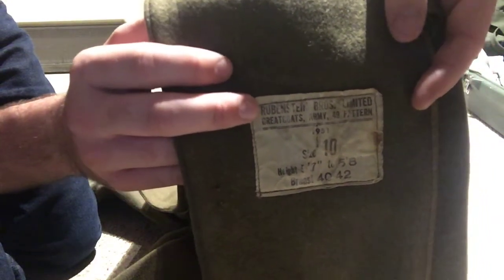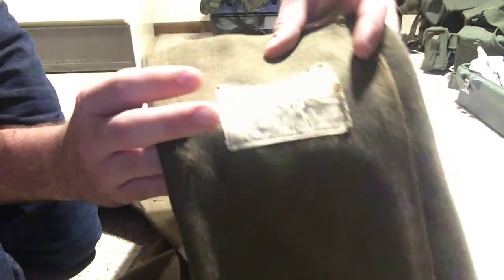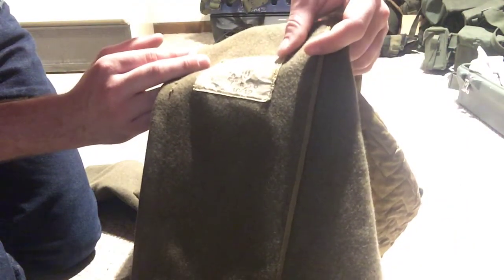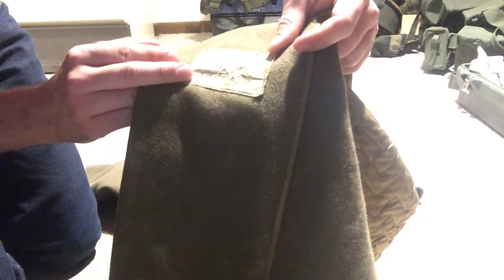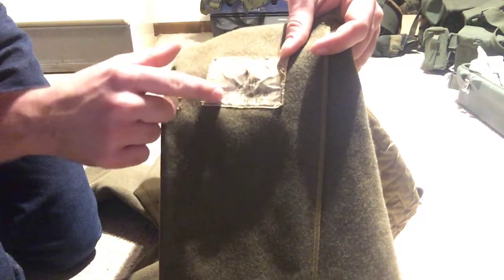But if I can inch myself closer there, you might be able to see it if I get the light off of it. As you can see there, it's made by Rubenstein Brothers. It is made in 1952, I believe. That's what it says on this coat. This is the 49 pattern greatcoat. It fits a size 5'7" to 5'8". It's a size 10, as it says right here.